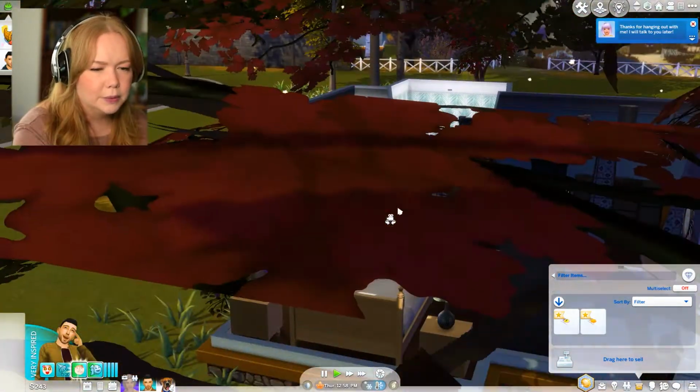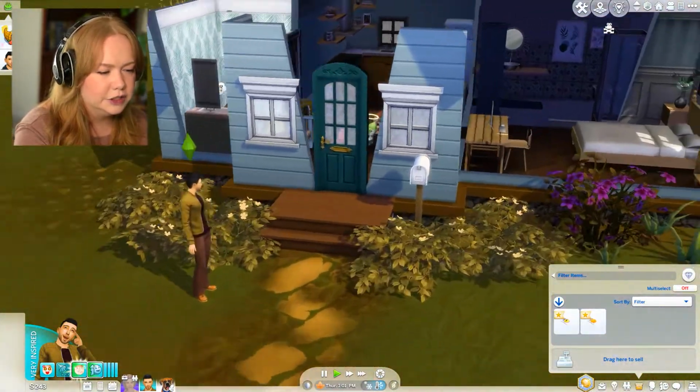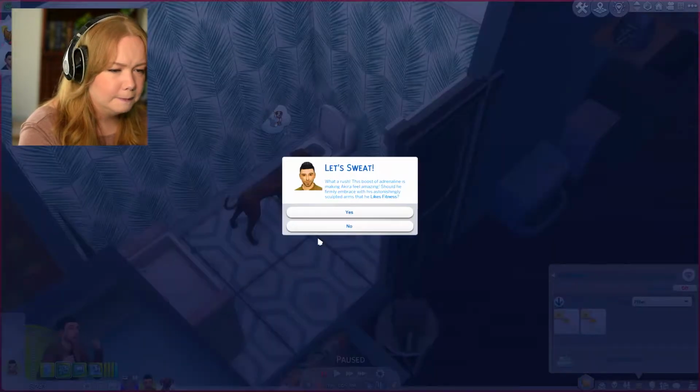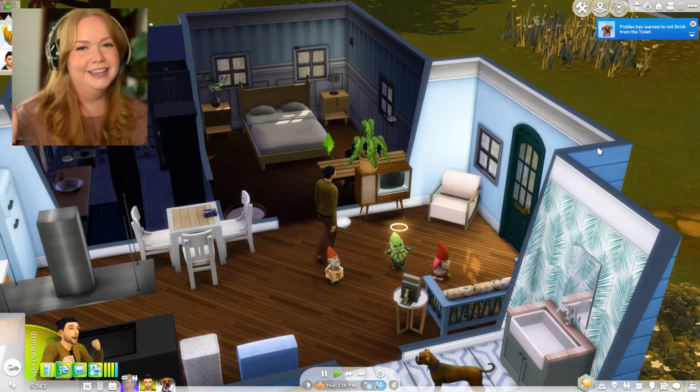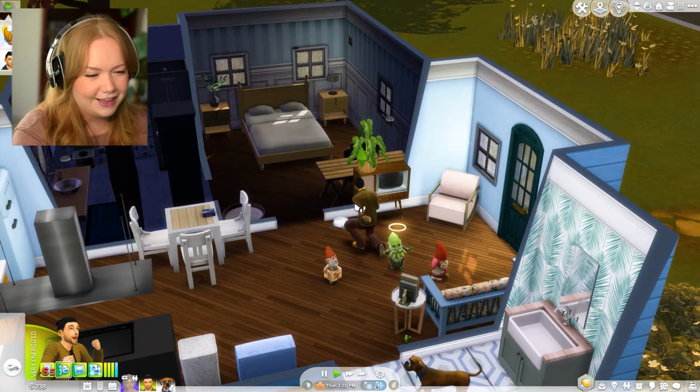Okay, I don't even know why I was worried about Miko being here with Akira, because they literally hardly talk to each other, which was actually a little strange. There was no flirting that happened whatsoever. Pickles has learned to not drink from the toilet. Hooray! Because Pickles has been doing that a lot.